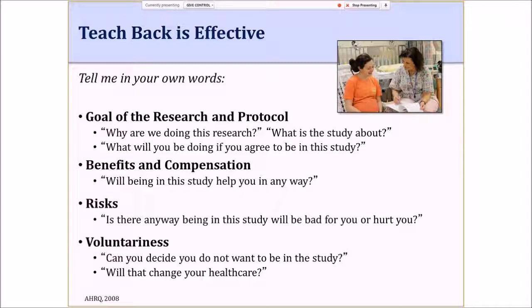Do you know what the goals are, why we are doing this research? What's the study about? Do you know what you're going to be agreeing to do? Do you realize that you may have to come back to the clinic 5 times? Does the patient get that they're going to have to come back extra times, that they may have to give extra blood, that there may be extra procedures? It's always helpful to ask them what they understand.